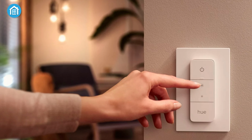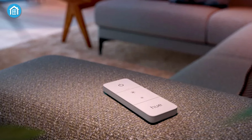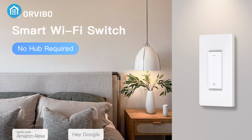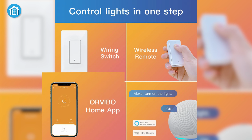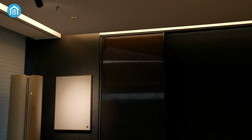This Philips Hue Smart Dimmer switch is a clear example of this. It magnetically connects with the plates and can be used with a battery while in portable usage mode. And the other one is from Orvivo, which can be controlled in 3 ways: wiring switch, the wireless remote mode, which we talked about before, and a dedicated app. Besides, this switch is fully compatible with Alexa as well, so you can also easily control your lights with a simple voice command.